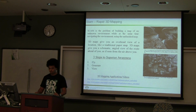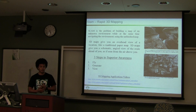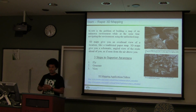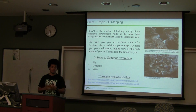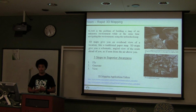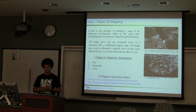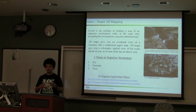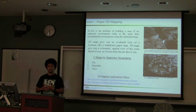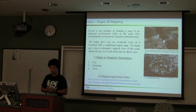There are 3 steps for superior awareness: flight, generate, and view. As I said before, the flight can fly at an altitude of half a kilometer with a resolution of 10 centimeters, or 0.01 meters. The flight time is about 1 hour, and it covers 1 square kilometer. The generation of these maps is fully automatic, and the processing time is 5 times the flight time. So if the flight took 1 hour, it will take up to 5 hours to generate the 3D mapping of the area.